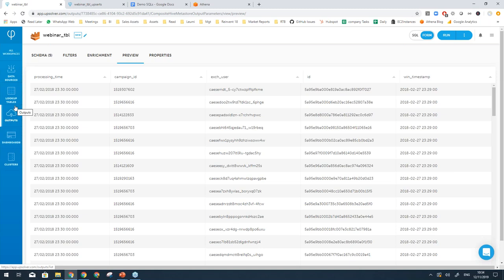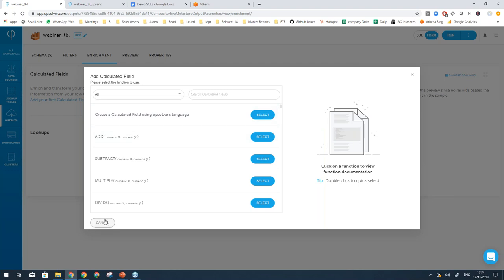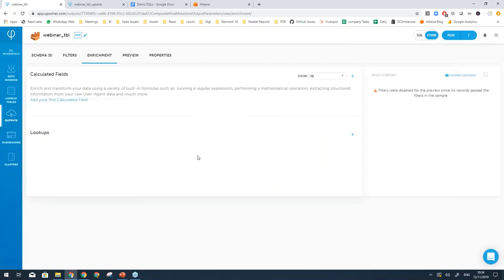So if I'm placing myself in the place of the user, the first thing they're going to ask is, what kind of data transformation can I do in AppSolver? And you have two ways to run your data transformation. One is by using the user interface that has a lot of baked-in functions that you can use. The other option is to use SQL.